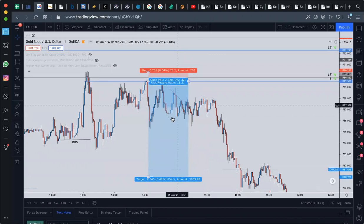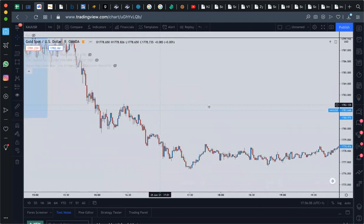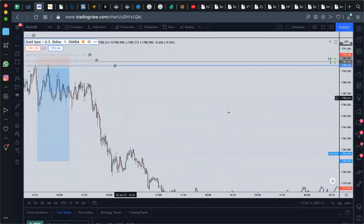7 pip stop, and then as you can see, very decent move just for a quick take profit. But for the others that did hold, I'm still holding as well. Took partials already, and as this starts curving up, we'll see how it reacts next week.